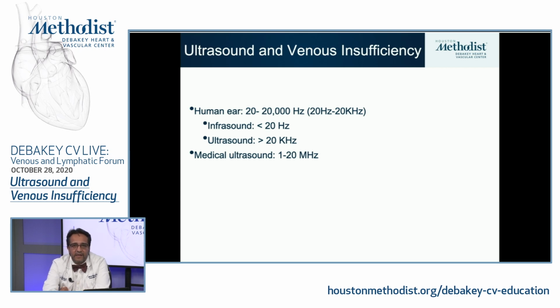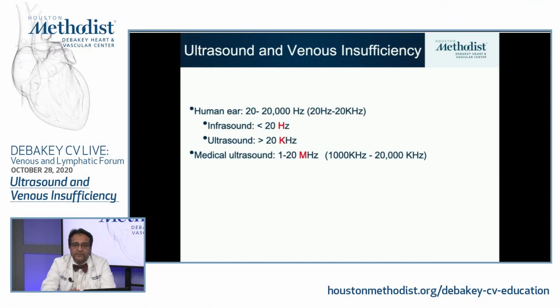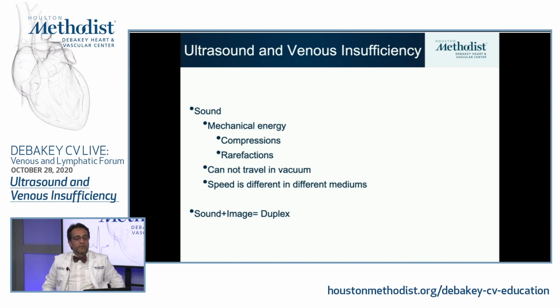If you ever take the test to be an RVT and be certified as a registered vascular technologist, you need to know the units, because it's where they get you. You say, well, you just said that ultrasound is above 20 kilohertz, so how is medical above 1? Well, it's a different unit. It's megahertz, and that equals that amount. So we need to be careful when we use hertz, kilohertz, megahertz, especially taking the test, because it's not fun when your calculation doesn't come out as you expected.